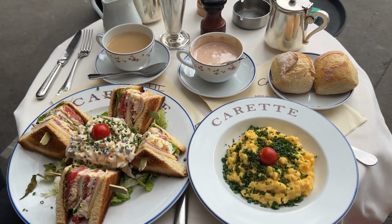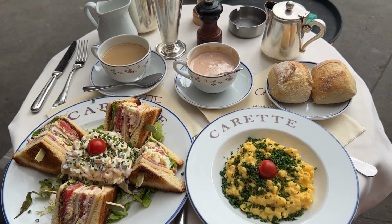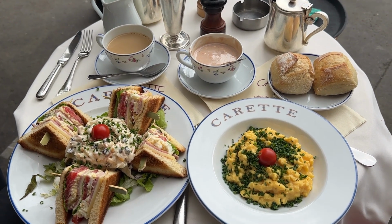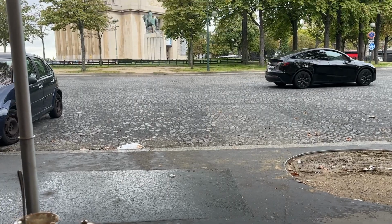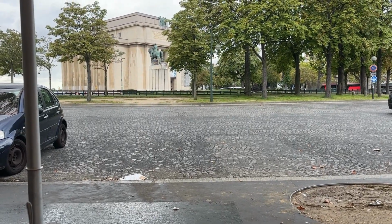But I ordered a flaky, salty croissant, and when you dip that in there, it was divine. We also ordered a club sandwich and the scrambled eggs, and the scrambled eggs were so flavorful and so creamy. The club sandwich was really delicious too, but you can't really screw up a club sandwich. We got one of the tables at the front of the cafe, and this is the view.